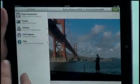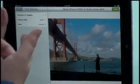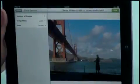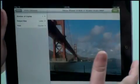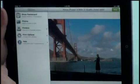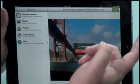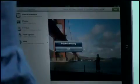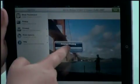So then let's go back to my iPad here. And then you've got the normal print options, just like you had with any other printer. The font you want to use, whether you want it wide or letter size or landscape, the number of copies you want and all that. It is just that easy. I'm hitting print right now. It's going to print in the back of the office. There you go. Finished printing. Boom. It is just that quick and easy.